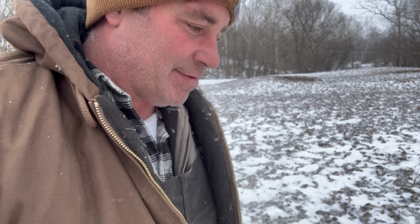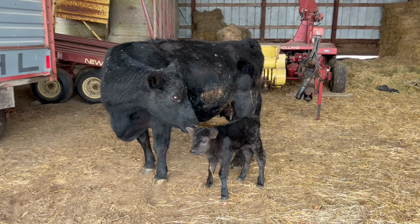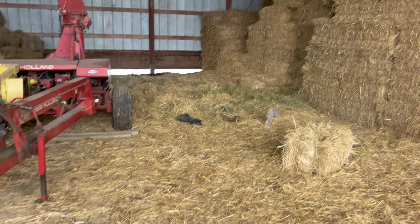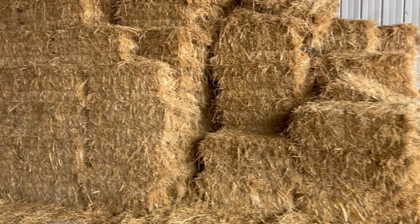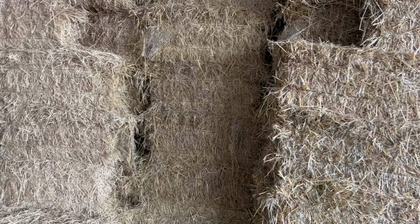But we also had a cow lose a calf a couple days ago. So what we're going to try to do is put one of the twins on the cow that lost her calf. So there's one of them. And we don't normally put the cows and the calves in this barn, but they would never have survived if we would have left them where they were overnight.